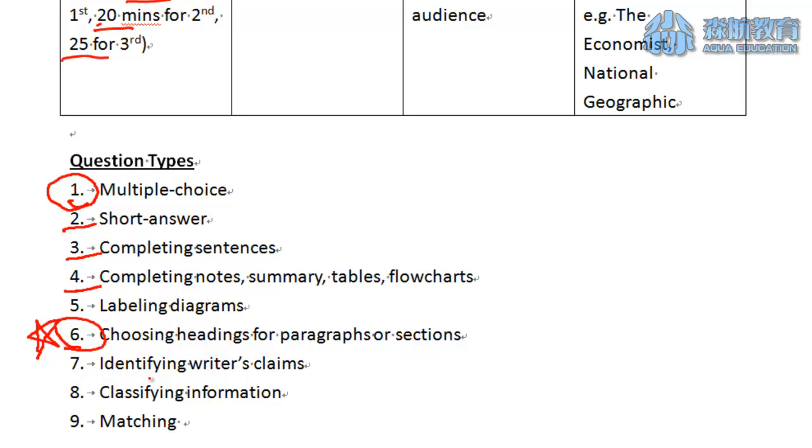And then identifying the writer's claim, also one of those questions that will always be on. Classify information, sometimes. Matching, always. So basically 1, 6, 7, 9 are the question types that you're going to encounter in your exam.